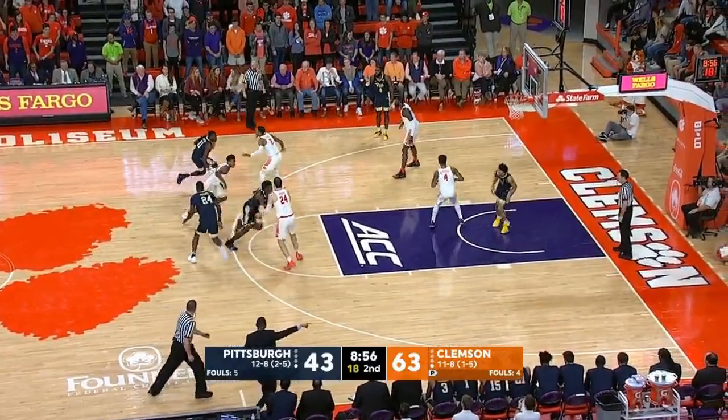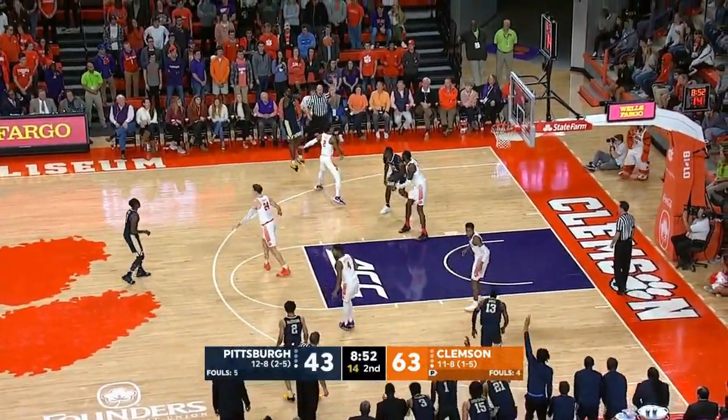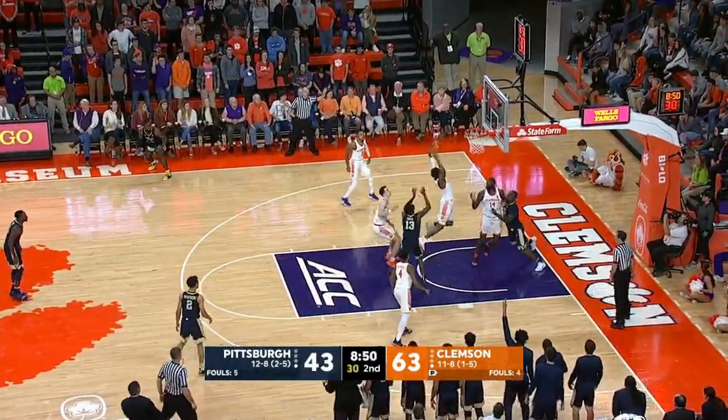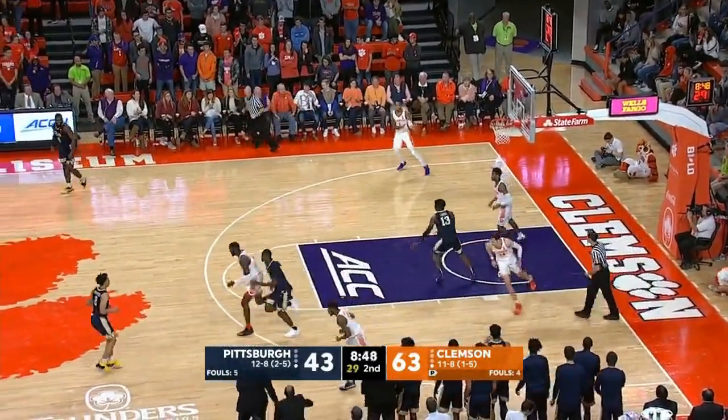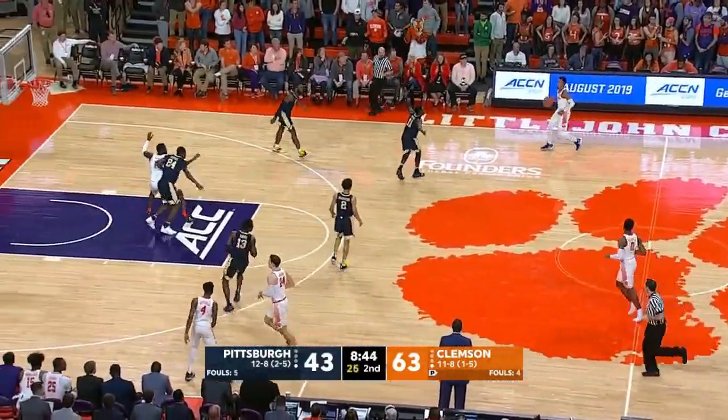The Croatian sensation. He was thinking about leaving school after last year and playing professionally in his home country of Croatia, but then decided in August to come back for one more year with Brad Brownell and company.